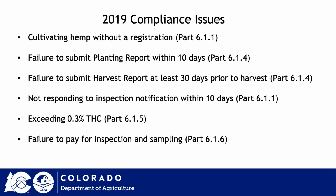The biggest compliance issues we had within our state were cultivating without a registration. We work very closely on self-reporting or with law enforcement, and often folks will just fail to do it the right way. But that's certainly a culpable violation, to grow it without any kind of authority. Failing to submit planting reports and harvest reports, as I mentioned earlier, seems to be an issue. I don't know if it's absent-mindedness or not understanding the rules clearly, but that's something that we are enforcing, and we're trying to reinforce into people's heads that this needs to happen. And then they are required to respond to notifications from us or our inspectors within 10 days that they're going to be inspected. Sometimes that takes a little longer than it should.